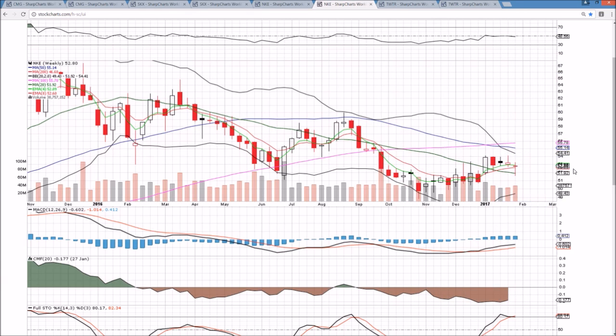Weekly time frame is still holding the middle Bollinger Band. Bulls still in control as long as this weekly middle Bollinger Band holds at 51.92. So we will be watching that level for the next couple of weeks going forward.